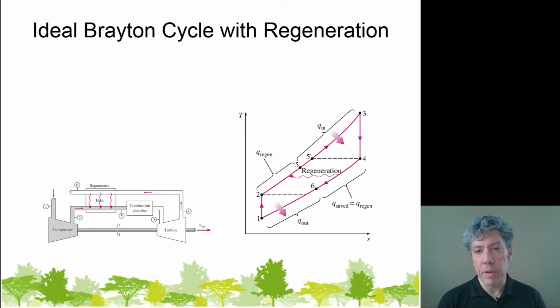So it's preheating the air before the combustion chamber. So you see that regeneration line as we had with the Ericsson and the Stirling cycle. And so the drop from state 4 to state 6, all of that heat is saved, right? It's reused instead of just being thrown away. And then from state 6 to state 1 is the amount of heat that's actually thrown away out of the engine. So this is a significant improvement. In fact, Stirling's engines were used partially because they were so efficient. They were significant improvements on what was available at the time.